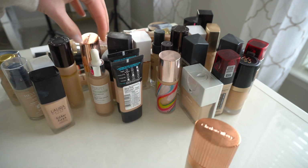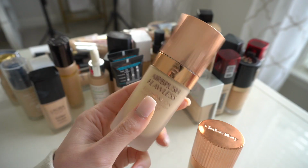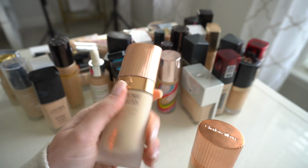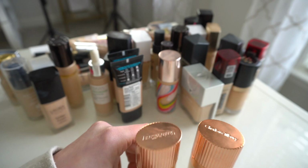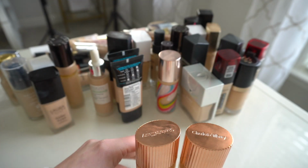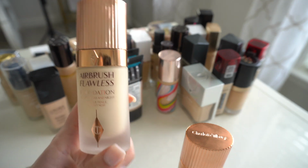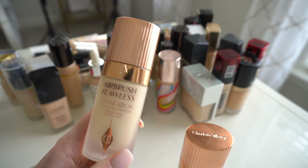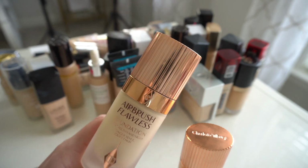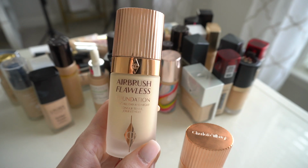Moving right along, we will do these two. These are my Charlotte Tilbury Airbrush Flawless Foundations. I have two. I have 3 warm and 4 warm. I like both of these shades, but usually I have to mix them to get my perfect shade. 3 warm in the summer is light, but then 4 warm is a little dark. So I mix them and get my perfect shade.